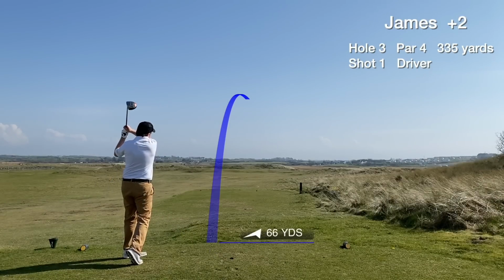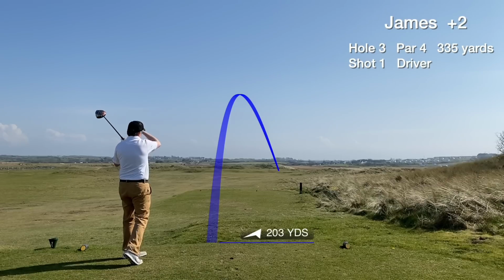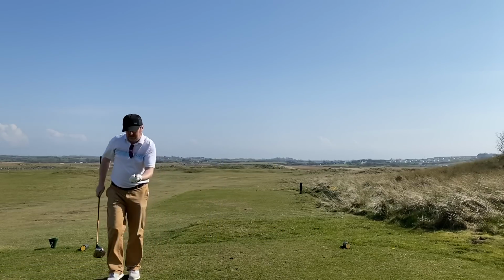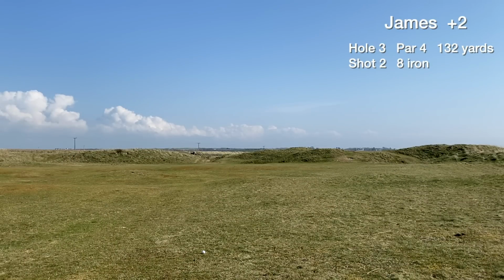Hole 3 is the shortest of the par 4s at Anglesey Golf Club. And we hit a great drive over 200 yards. Finds the first cut to the right, I think. 132 hitting the 8 iron. This is so dry.